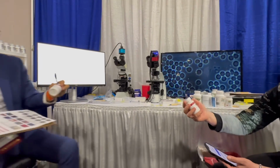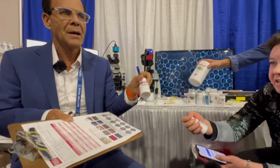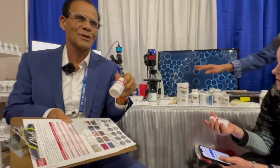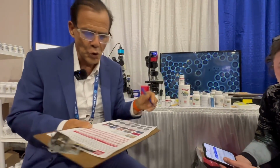And we have BPC 157 and TB4 peptides. That's good. This heals up the damage. Yeah, I take that one. I take it every day. Hugely important. Yeah.